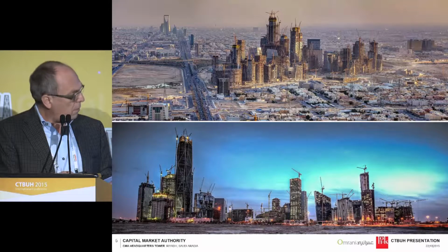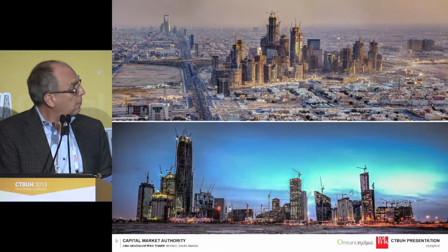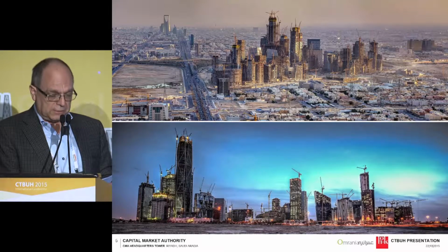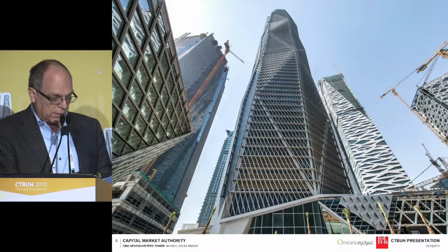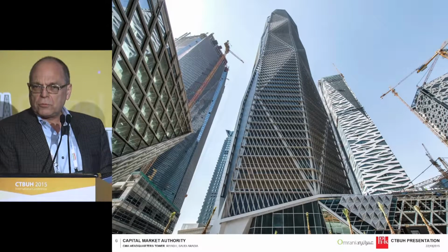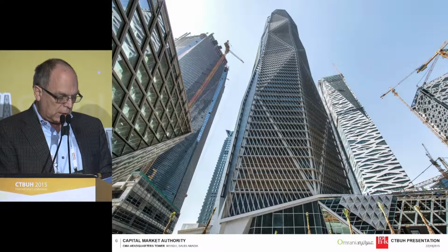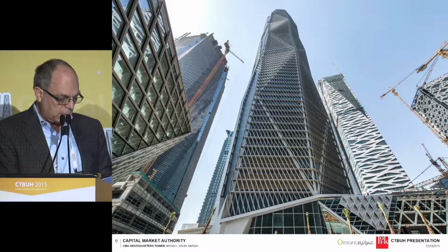The centerpiece of this development, you can see some of the photos of the project under construction. It is really an amazing, outstanding endeavor of tremendous complexity. The centerpiece of this development is the Capital Authority Tower. It is the tallest of 5 buildings that make up the community's financial plaza. It is 385 meters tall, and it has 73 occupied floors for a total of 76 floors, a gross area of 182,000 square meters. The building's anchor tenant is the Capital Market Authority.